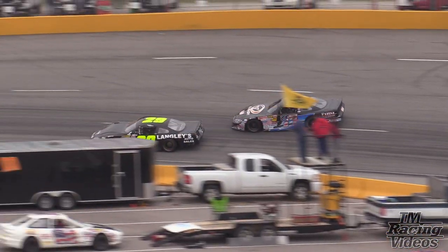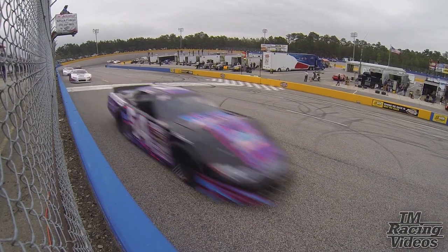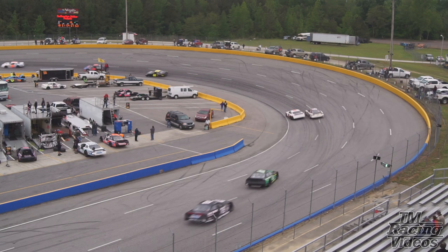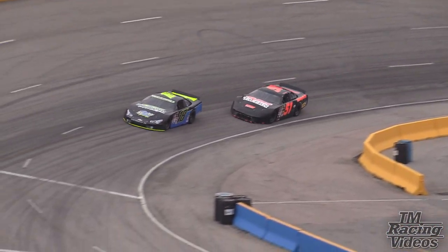Tyler Horn on the rear bumper of the 19 of Brandon Hobbs. That's back in the 8th, 9th position, coming off to the line, clicking lap 16 of the 50 lap feature here tonight. It's the 28 of Tyler Horn. Side by side racing going down into turns 1 and 2 right now, Tyler Horn and Brandon Hobbs. Tyler Horn gets the clean pass coming off of turn number 2.